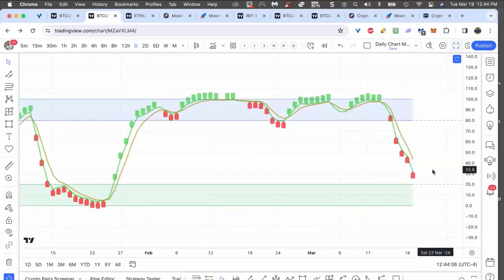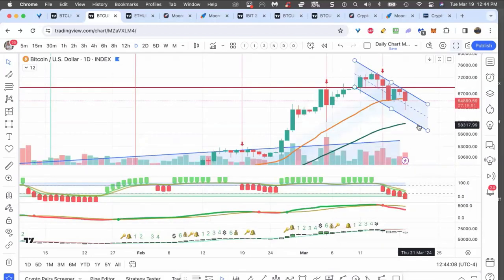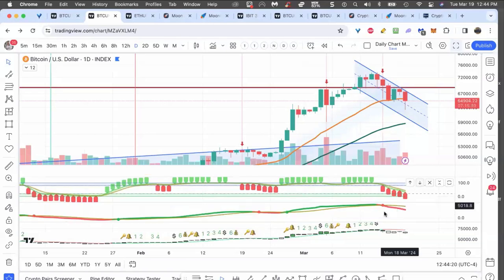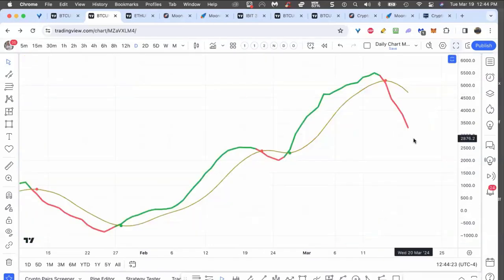So that's an ideal setup. We want to see this pullback, pull that rubber band down so it can push much higher. When those two align, I'm usually buying into a trade. When we see the signal line also go green, these are different algorithms, so that adds to the probability that we go higher.